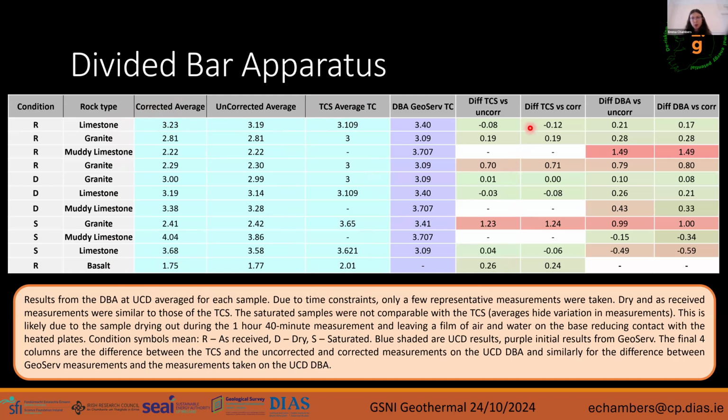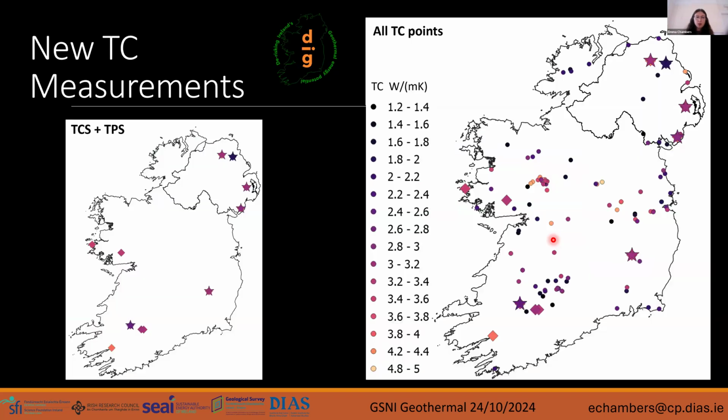And you can see that if we use our corrected values and compare it to the thermal conductivity scanner, most of them are very similar, apart from the granites, which had a lot of variability, which is potentially down to porosity. We're still investigating this. Most of the rocks, though, had 0% porosity or near to that, because we're focusing on secondary fracture porosity. So that's great. We now have a few more points to add to our model.